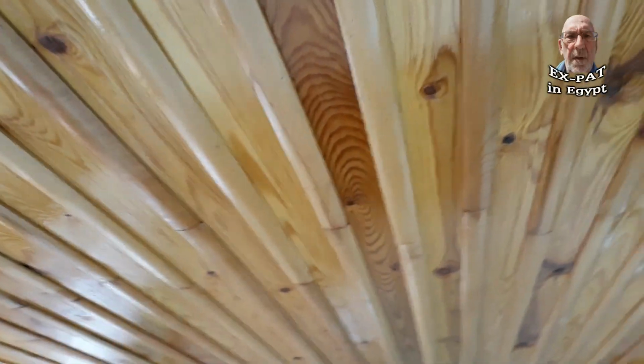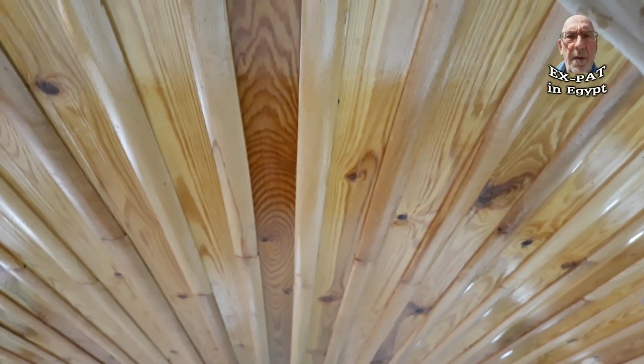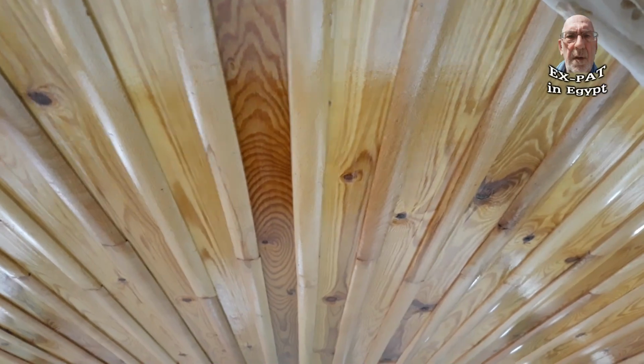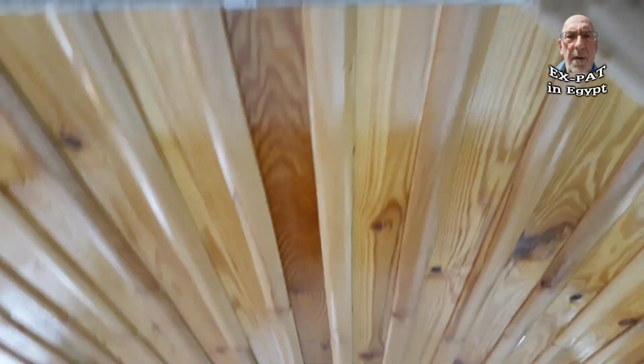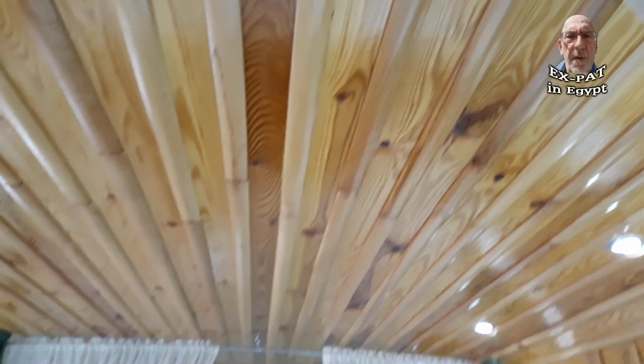But this ceiling was a pain to do because this room is 6.2 meters long, and putting those pieces up, fixing them, I had to screw them to the timbers, hence the cover pieces you can see, because I don't like gaps. But trying to keep them butted up was very, very difficult. I devised a little tool to clamp them in.